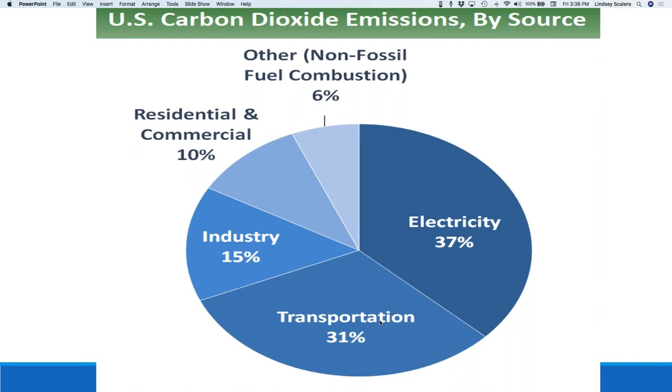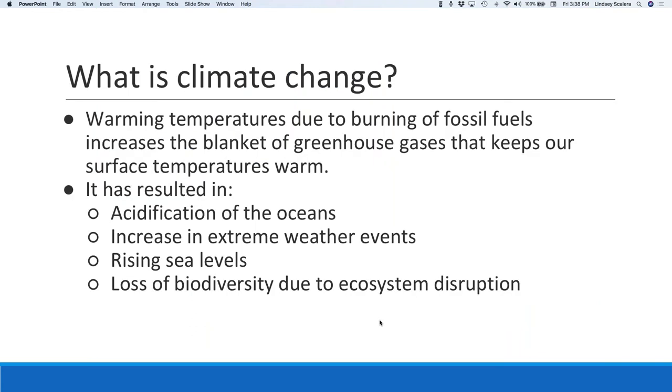So, next slide. A little bit about what climate change is. Warming temperatures due to the burning of fossil fuels increases the blanket of greenhouse gases that keep our surface temperatures warm.